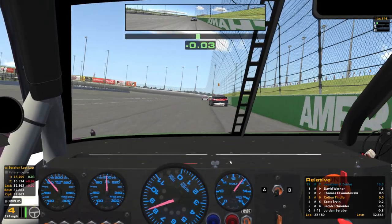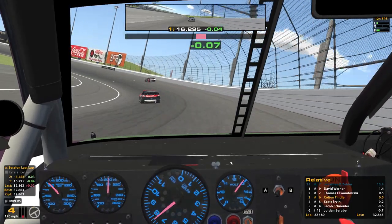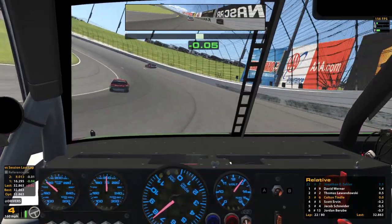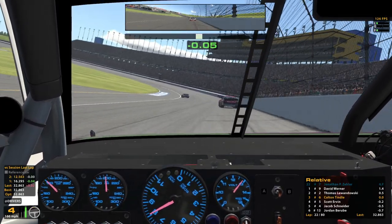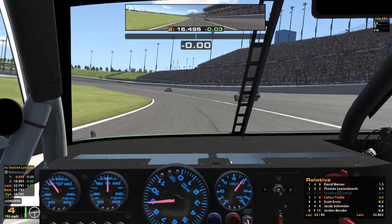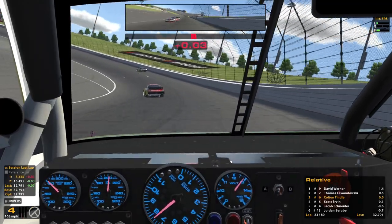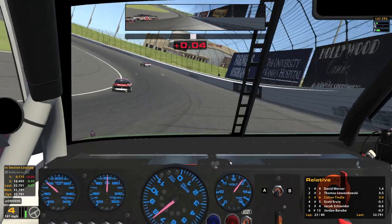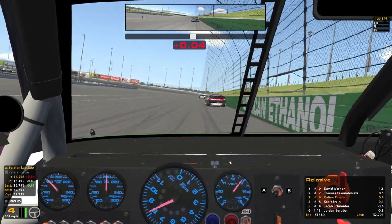So you'll see that was a little bit faster, but how long is this going to last? I don't know. I'm going to take it kind of easy up here, still. Ooh, that seam wanted to spin me. Okay, Colton. Lap time's pretty consistent. There's loose.